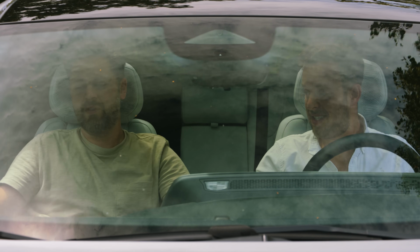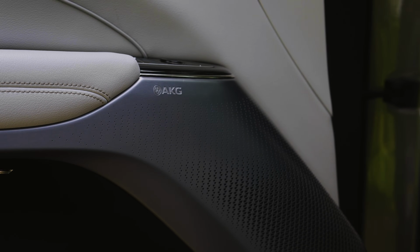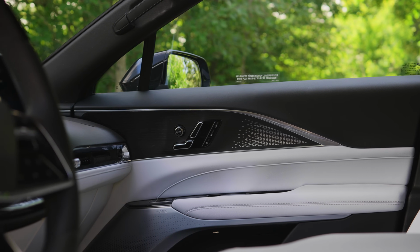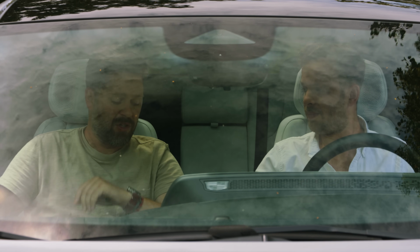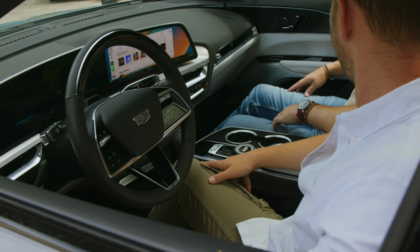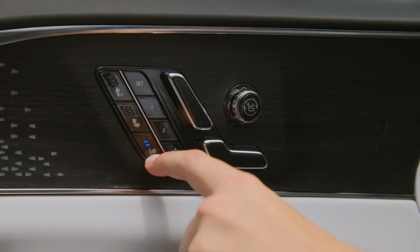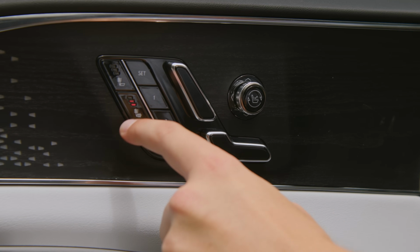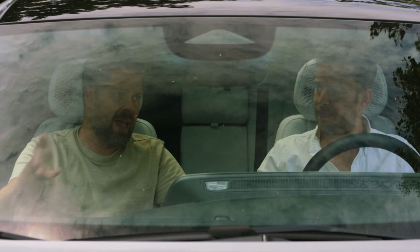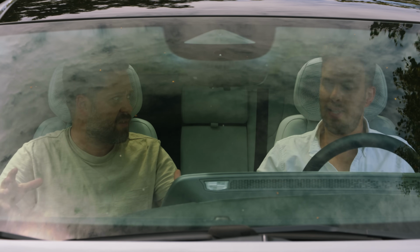Speaking of home theater, this gets the AKG sound system. Not quite as many speakers as the Escalade either, but it's good. It's bassy. It's badass, if you want to feel cool. Mission accomplished, you're in a Cadillac. And you can feel cool because we've got a bunch of buttons on the side: ventilated seats, heated seats, massaging seats. It's got all the stuff. Listen, it's got the features. You do have to pay for them, though. Yes, you do. In Canada in 2024, to get all these features is in the 80s.